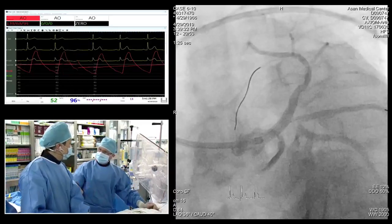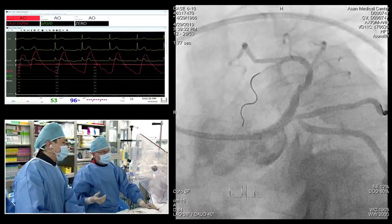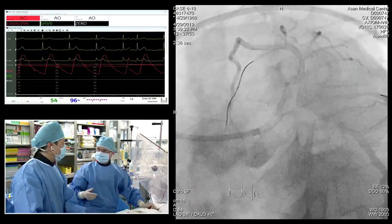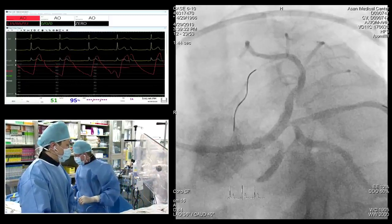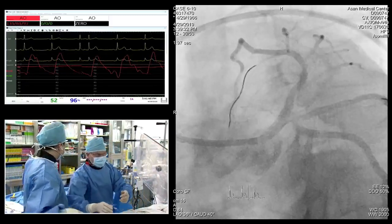I would not do FFR of the circumflex. I don't like to leave this pinching. It's not aesthetic. So I'm going to do kissing, no matter what. I don't care what the FFR is. So let's get a wire.